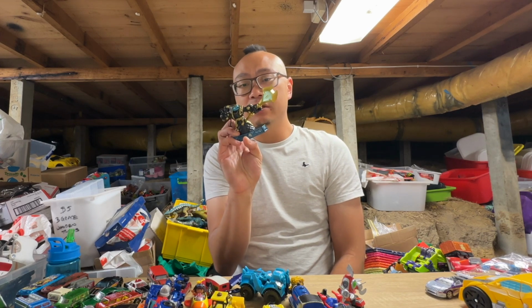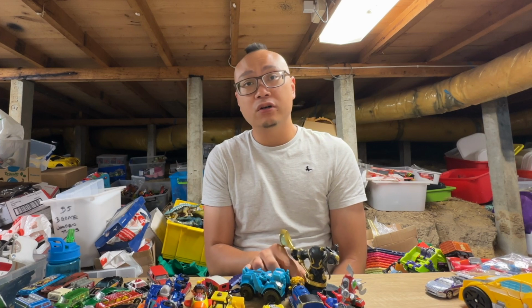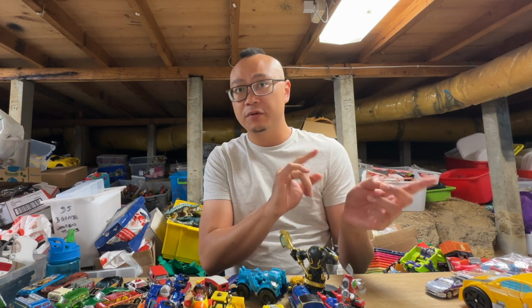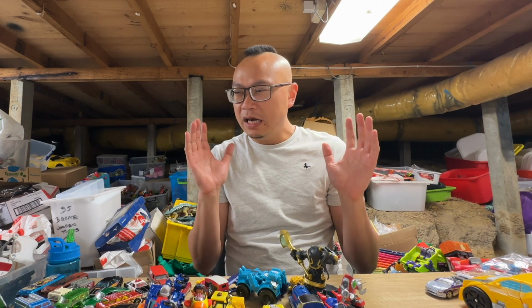Skylanders. This one is Pit Boss. This one sells for 20 bucks. I've sold all those Skylanders that I bought from the op shop, I think a month ago, maybe a bit longer than a month ago. I think we got pretty close to 800 bucks in total, but we only spent, I think, 60.